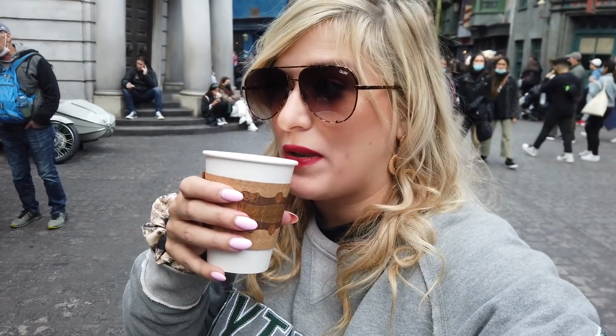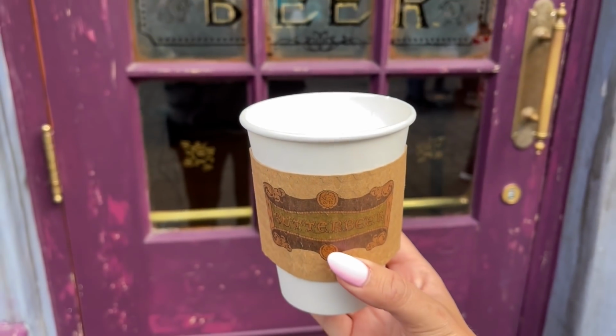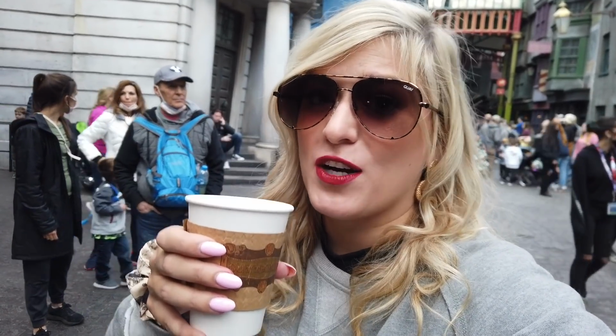My rule against not liking sickly sweet things goes right out the window because this is like drinking a melted cupcake, but it's warm and it warms your soul. Most people prefer the frozen, so if I were to tell you to try one kind, it would be the frozen, but I personally prefer the hot. And like I said, if there's one thing you have to indulge in when you're here, it's butterbeer. It's just a must.